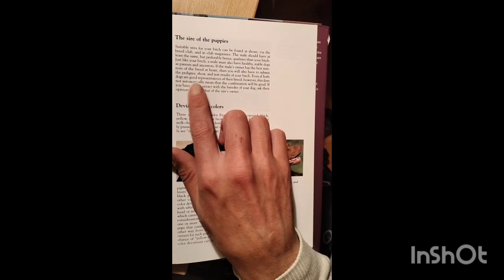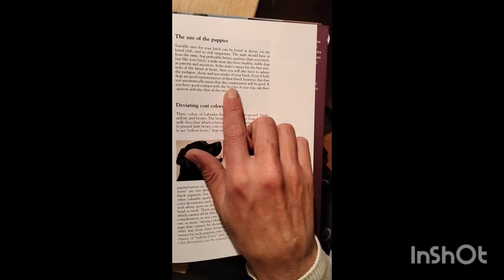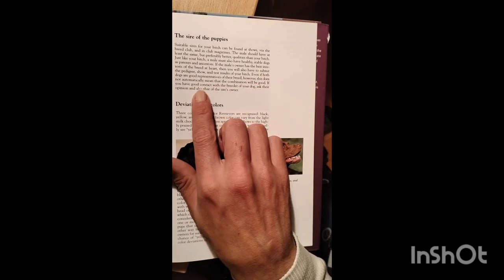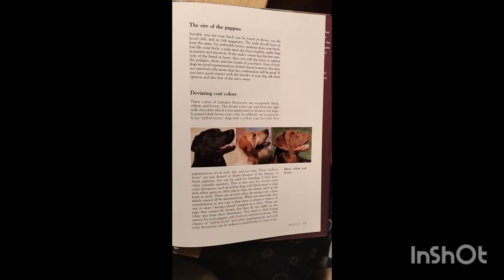Even if both dogs are good representatives of their breed, however, this does not automatically mean that the combination will be good. If you have good contact with the breeder of your dog, ask their opinion and also that of the sire's owner.